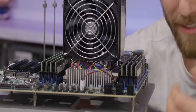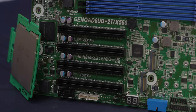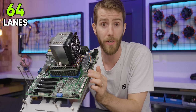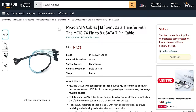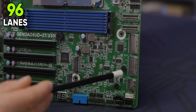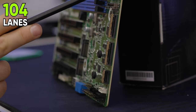See, look, it's not so bad, 8 channels of memory. I actually think ASRock has done a great job of maximizing the I/O given the limited space they're working with. We have 4 full fat PCIe Gen 5 by 16 slots down here, so that's 64 of our lanes taken care of. Each of the larger MCIO connectors here is another 8 lanes. 2 of them also support these 8-port SATA 6 gig breakout cables, so that's 96 total now. Each of the M.2 slots, that's another 4 lanes, and the same goes for the different MCIO.